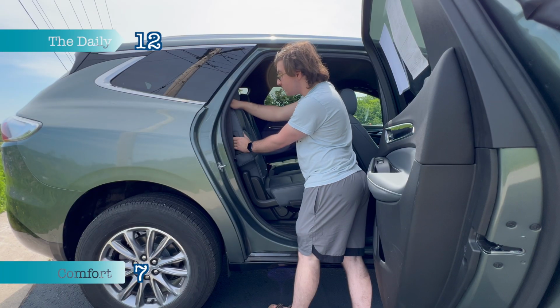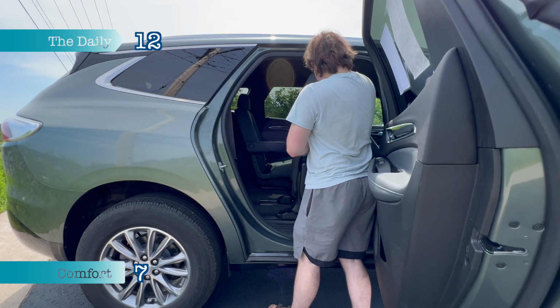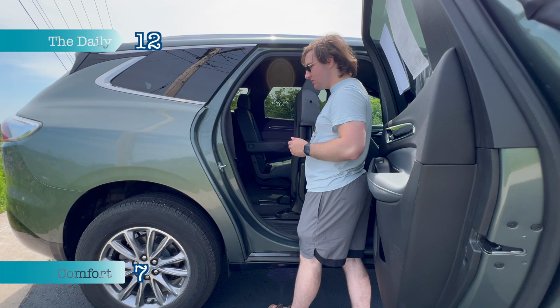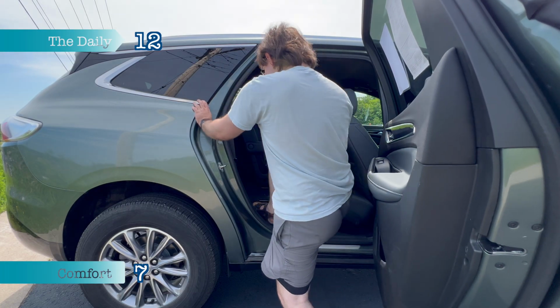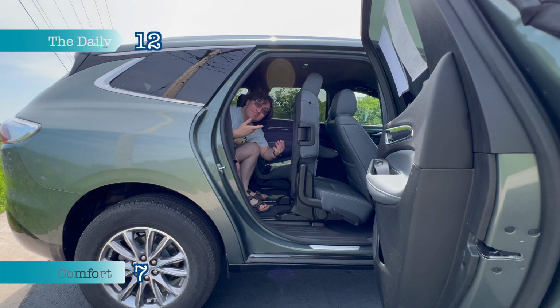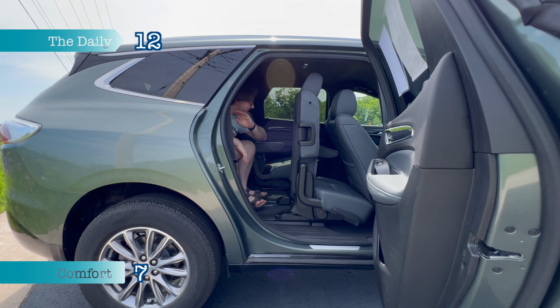In terms of comfort, it's a nice, big, full-size 3-row crossover, and the suspension is very nicely tuned. I gotta give it a 7 out of 10. This thing just rode so nice, and genuinely, I would not mind at all taking this vehicle on a road trip, and so, yeah, 7 out of 10 for that.